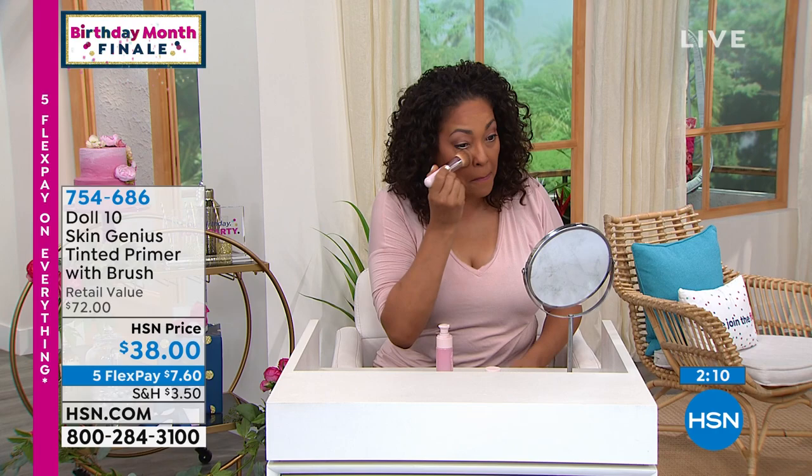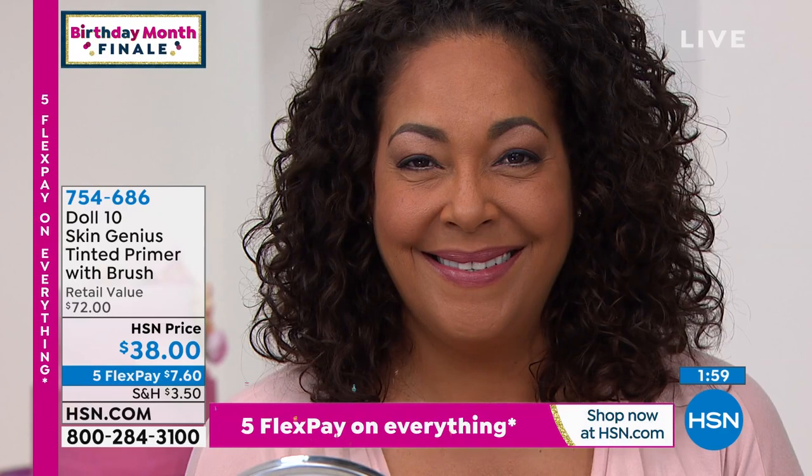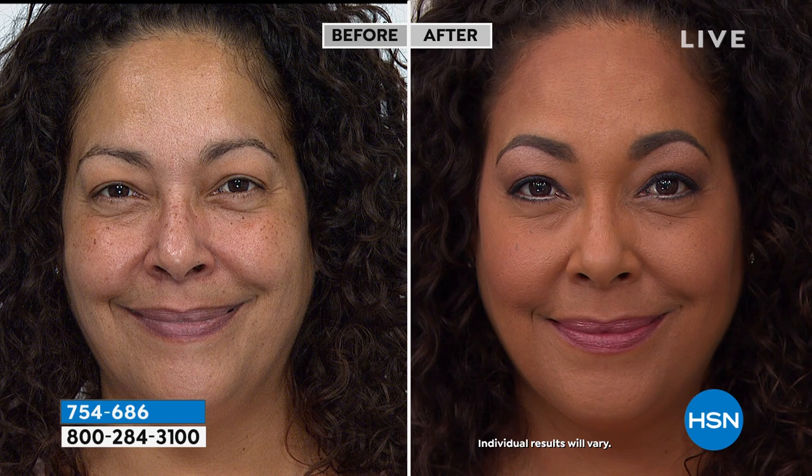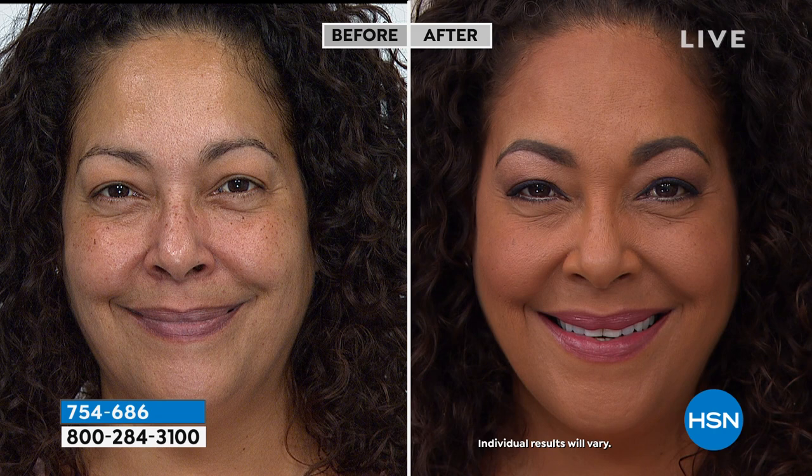I have now rolled in a primer. What does a primer do? Think about when you paint your wall. It evens everything out, that texture. So now I'm evening out your skin. I'm creating that glass-like appearance, right? Now I've rolled in a tint. So what that tint does, if you have unevenness in your skin coloration, it's going to even that out. You can stop there and go about your day, put this on, and you are good to go.